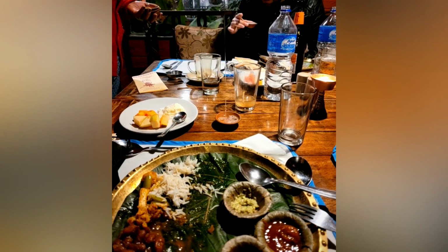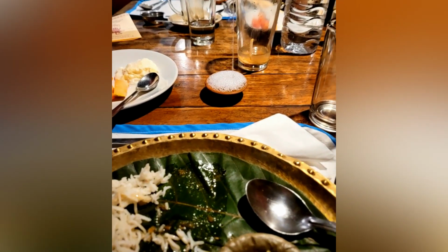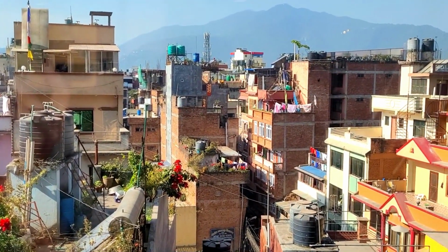At the end we had a traditional alcohol. I also don't know the name anymore, but it was poured very nicely. And that's actually a wrap-up for the whole Nepalese travel.